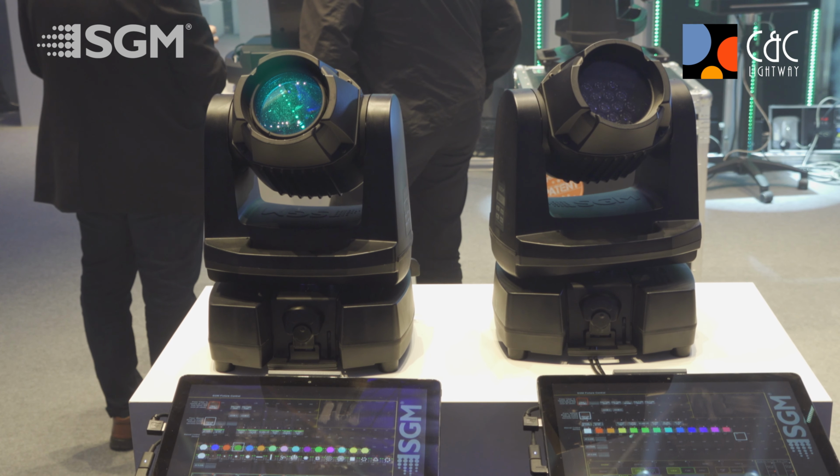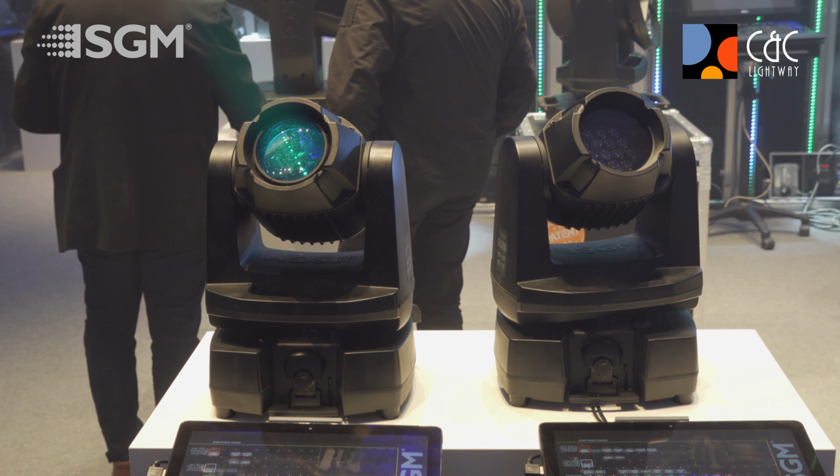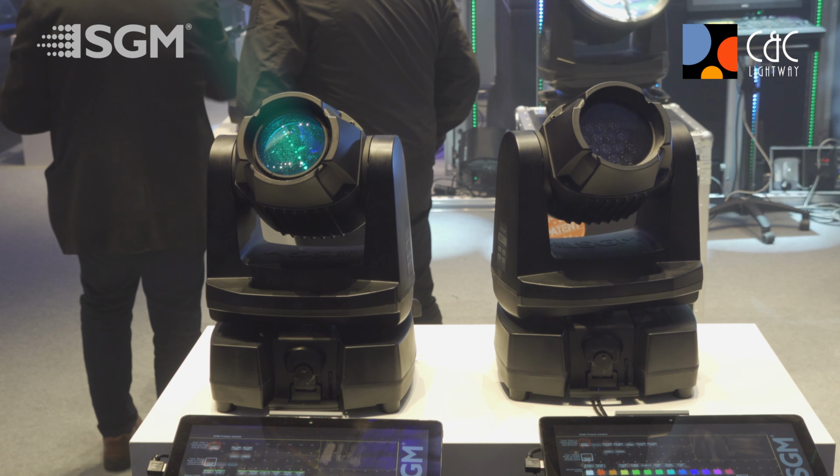So basically, where is SGM today? We are the leaders in thermal management, in color mixing algorithms, and in lifetime of LEDs. And all that technology has turned into the P5, the P6, the P10.